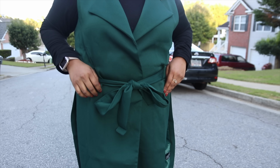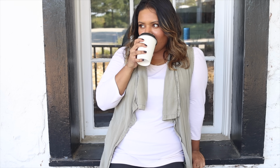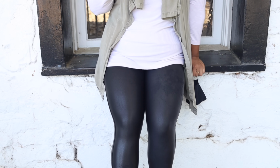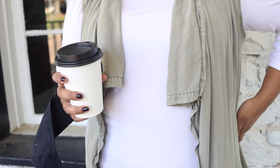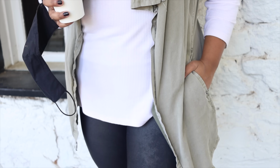Having a layer on top is going to break the outfit to where it gives you more of those vertical lines, and it makes that wider area of your body not look as wide. One of my favorite things to wear are dusters and vests, because it's something that you can throw on. It leaves the arms out.